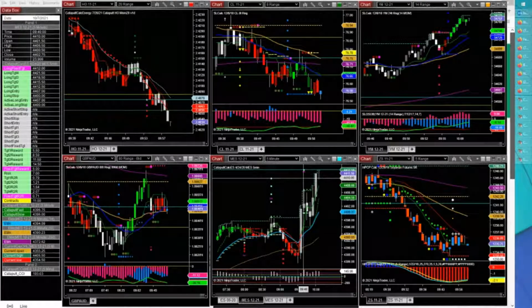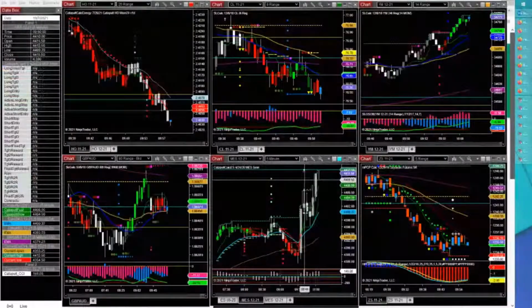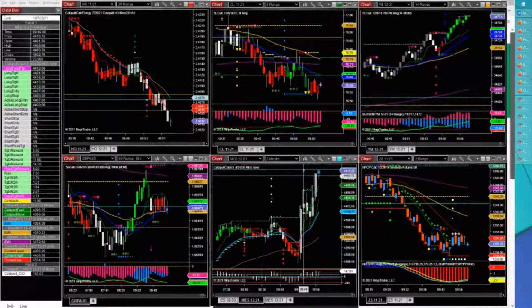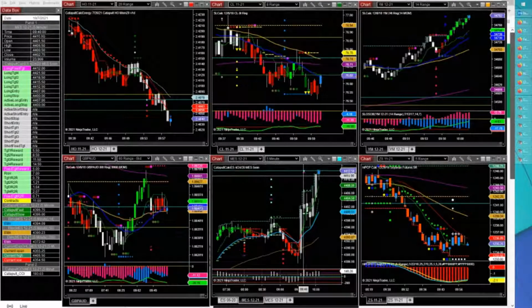Five and a half points to target 1. 44.12.50. And that's exactly what it did hit. Possibly not filled. Usually have to trade through on the ES or micro ES. And now trading through.